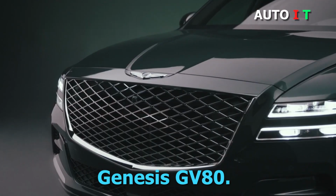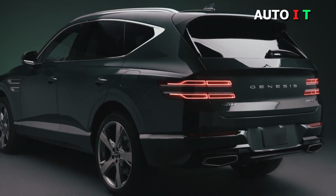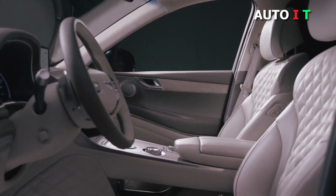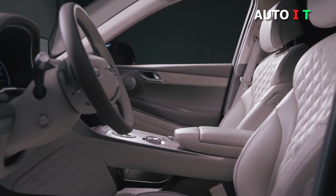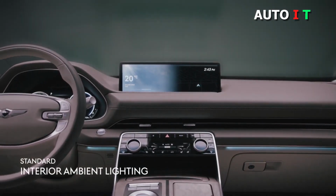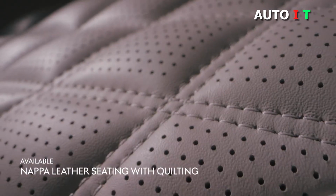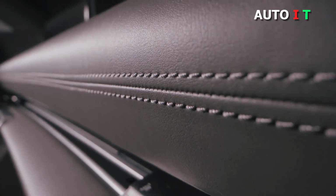Genesis GV80. The first-ever SUV from Genesis, pushing the limits of style and performance with a full suite of intuitive technology, all-road capability, luxurious comfort for all passengers, and a design that stops you in your tracks. With a stately design and a serene, leather-lined cabin, the 2022 GV80 is a perfect flagship for the Genesis SUV lineup. From the moment you open the driver's door, the GV80's interior impresses with a lap of luxury amenities and finishes, which earns it an Editor's Choice Award from us.